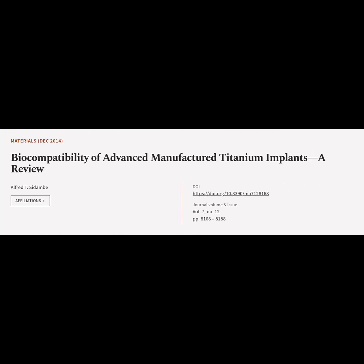This article is titled Biocompatibility of Advanced Manufactured Titanium Implants, a review, and was authored by Alfred Sidambe.